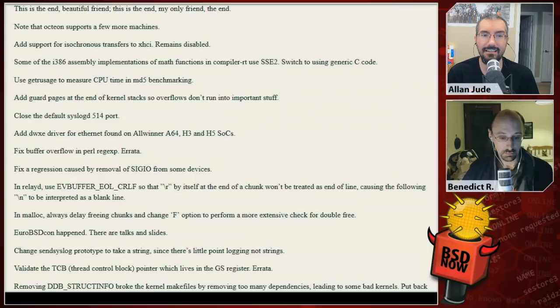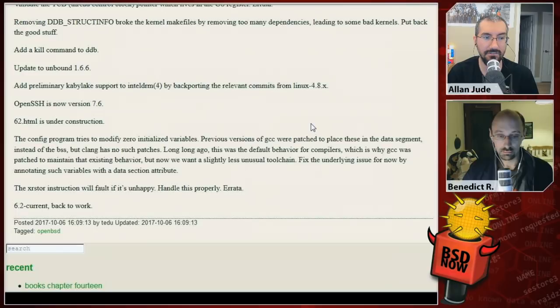And then an interesting one they had was the config program, which builds the kernel config, tries to modify zero initialized variables. Previous versions of GCC had been patched to place these variables in the data segment instead of the BSS, but Clang has no such patches. Long, long ago, that was the default behavior of GCC, and that's why their GCC had been modified to keep doing it that way. But now we have a slightly less unusual toolchain, so they fixed the underlying issue by adding some annotations to the variables to make sure they go to the right section.